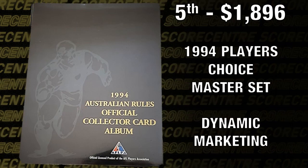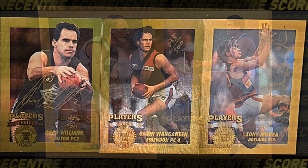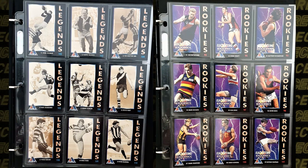Very nice stuff. Then in 5th spot for 1,896, we have a master set of 1994 Player's Choice cards made by Dynamic Marketing. We did see a master set a week or two ago of Dynamic's, I think it was 93 Rugby League cards. So interesting that we've now got a master set of Aussie rules from the early to mid 90s. Now the big cards here are the signature cards, and we have 5 of them. We've got Gary Ablett, you've got Wayne Carey, absolutely, of course, I don't have to introduce those players at all. And then you also have Greg Williams, Gavin Wanganeen, and Tony Modra. I love the gold borders, they look so cool. So all of those signatures are numbered to 500. And then of course you have all of the cards, all of the inserts, all of the base.